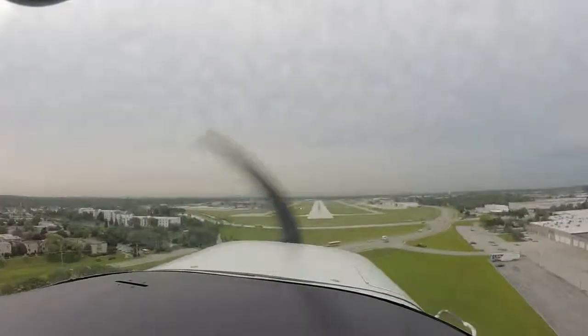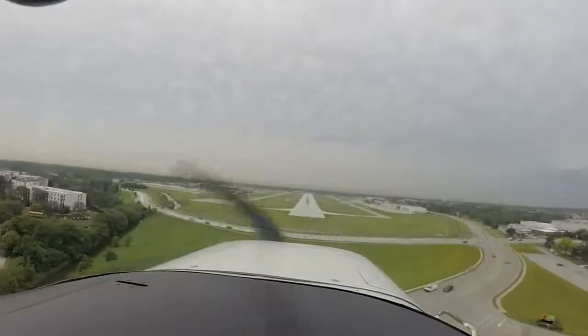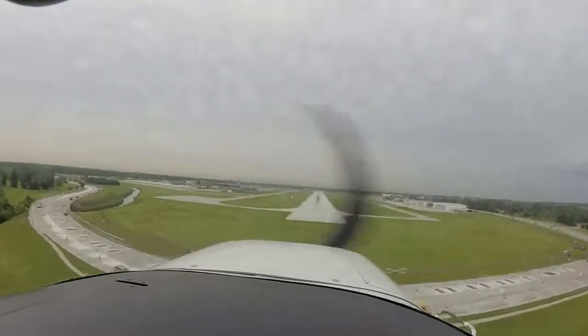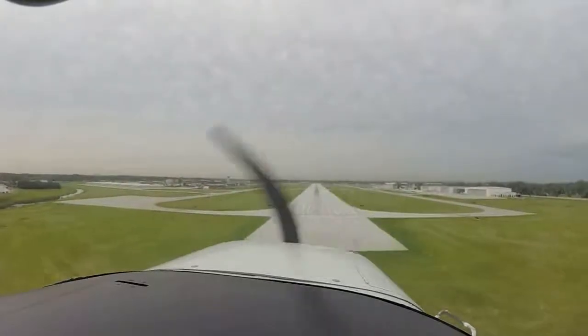Alright, just stay right here. I'm gonna pull the power when I hit the ground, right? Yeah, you're going to pull the power way before that. Put another 10 degrees of flaps. All right, now you're going to take the power out. All the way? All the way. Power's out all the way.